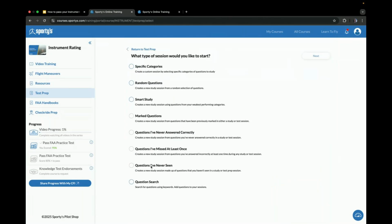And we've built a lot of customization and flexibility with how you study. It can look overwhelming at first, but I'll run through and help you focus on where to start. Always at the top, which is specific categories. We're going to jump in there in just a minute.